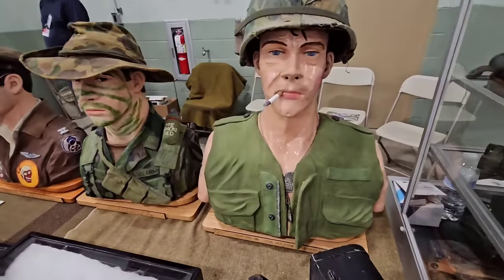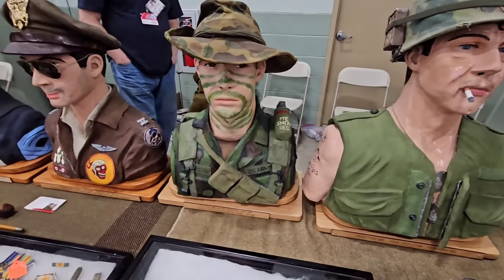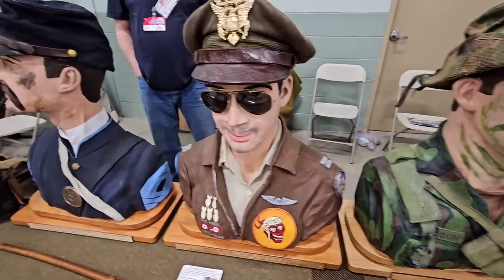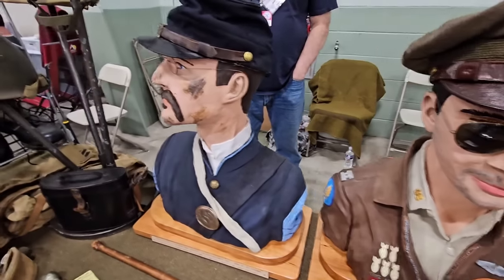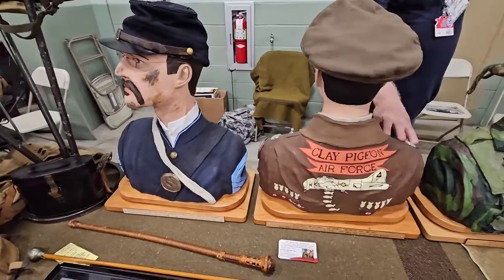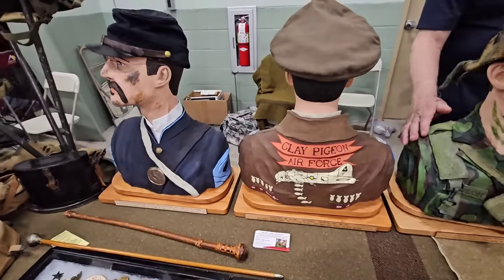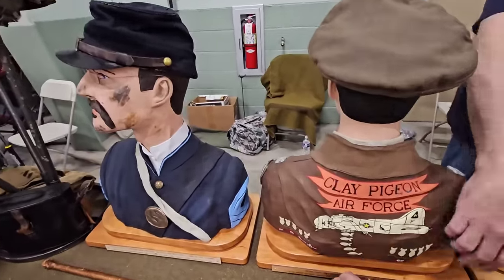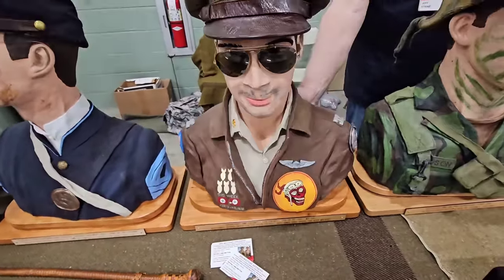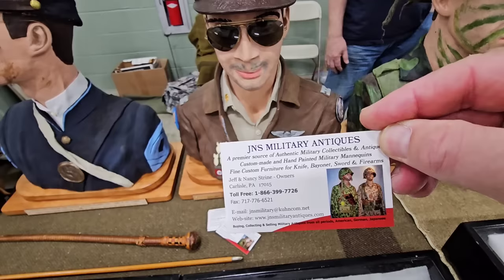Now this guy here, he makes these helmet stands. They are so cool for the headgear. Civil War. Oh, that's cool. Yeah, oh man, I like that. Pretty nice. Yeah, they're all amazing. And then we also plaque them too, if there's any ID information or anything you have there. All right. If you're interested in one of these, contact the guy here. Here's his card.